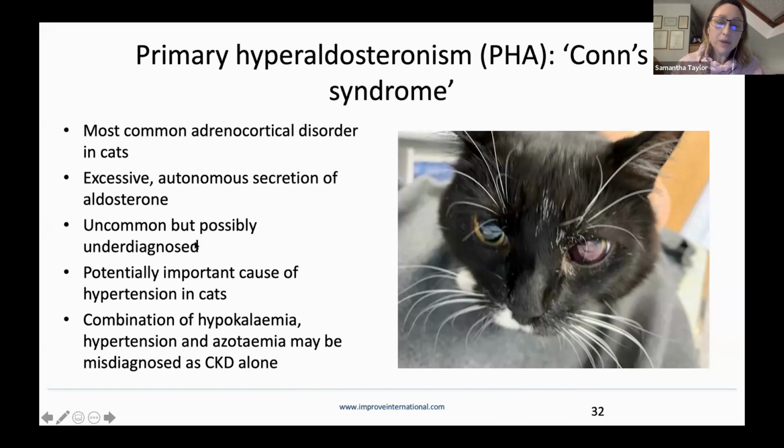It isn't common, but it's another one that's possibly underdiagnosed. I don't think Cushing's is underdiagnosed, you see what I mean? Whereas I do think acromegaly and perhaps Conn's syndrome would be ones that are slightly underdiagnosed. It's potentially quite an important cause of hypertension.